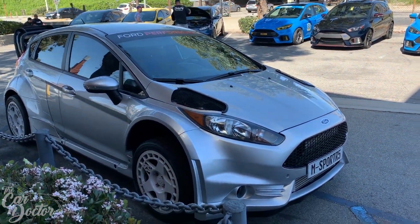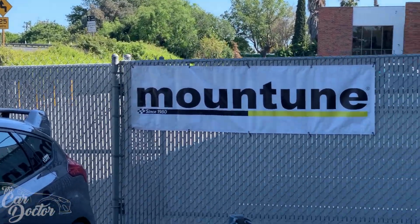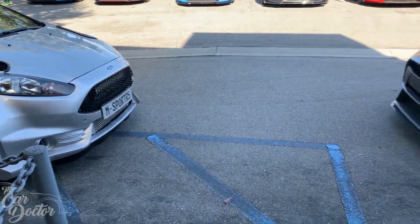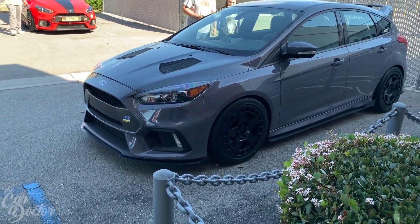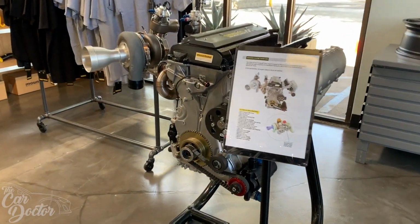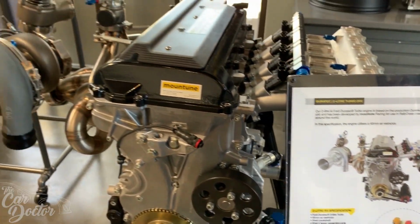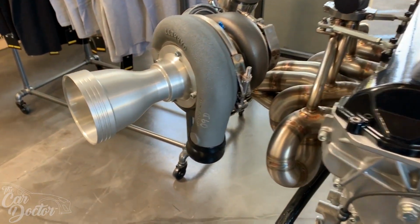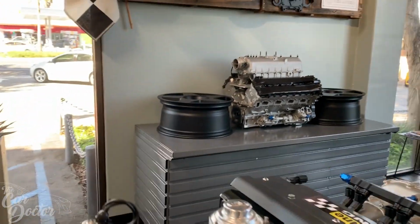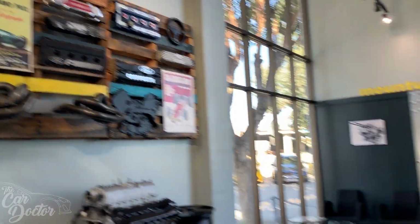We're a little bit early, so we're gonna wait for more cars. This whole parking lot area back there should get full of cars, but we got right at the entrance with one of the Mountune guys. This is gonna be pretty cool. Here we go. Ooh, they got like a race engine in here too. This looks like one of the rally builds with a restrictor on the turbo. Pretty cool.